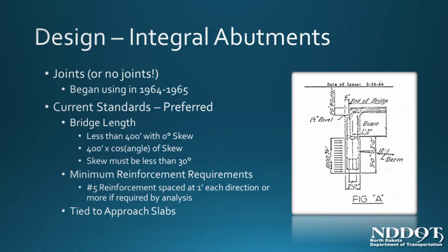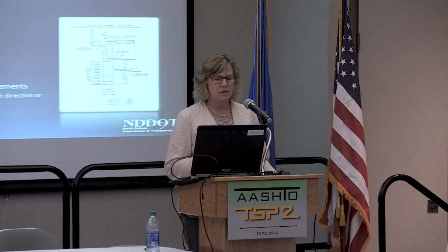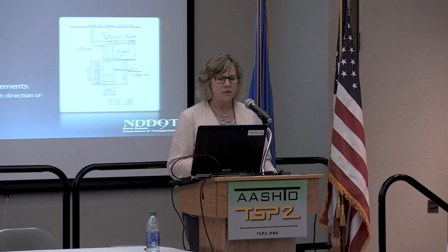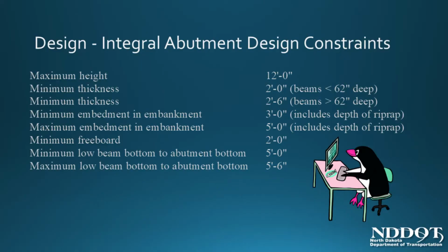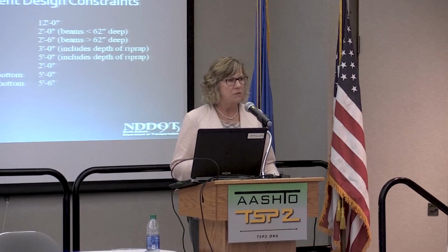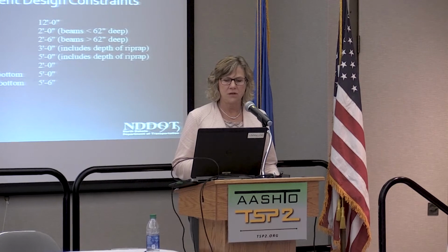We also have minimum reinforcement requirements. We require a number 5 reinforcement spaced at 1 foot in each direction, or more if required by analysis. And we tie our integral abutments to the approach slabs. These are just a few more of the specifications that we have. Maximum height for an integral abutment is 12 feet. I won't go through all of these, but we have a number of different ones here.